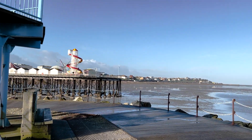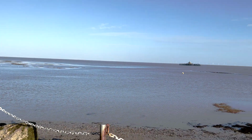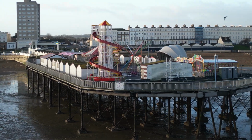I found the gulls were particularly protective of the helter-skelter, so I wanted to do some nice close shots of that, but I couldn't get too close at all. However, having the birds in the shots can sometimes help, so it wasn't all bad.